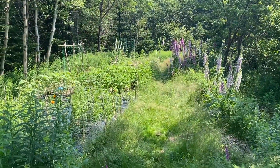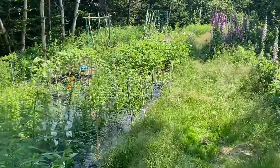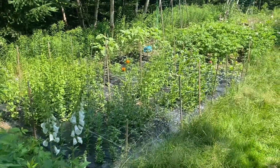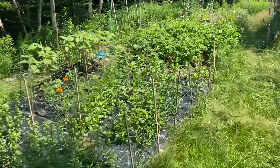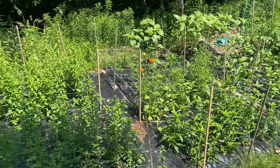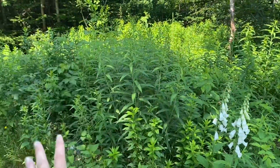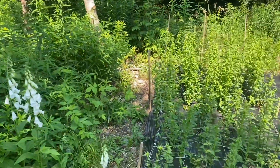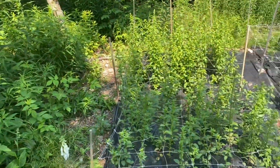And last but not least is this very wild area of my property where I do a lot of growing down here. I've partially cultivated about half of this, and I've also kept the other half very wild, which is really good for, you know, the bird and insect population, to keep areas of your property like this.